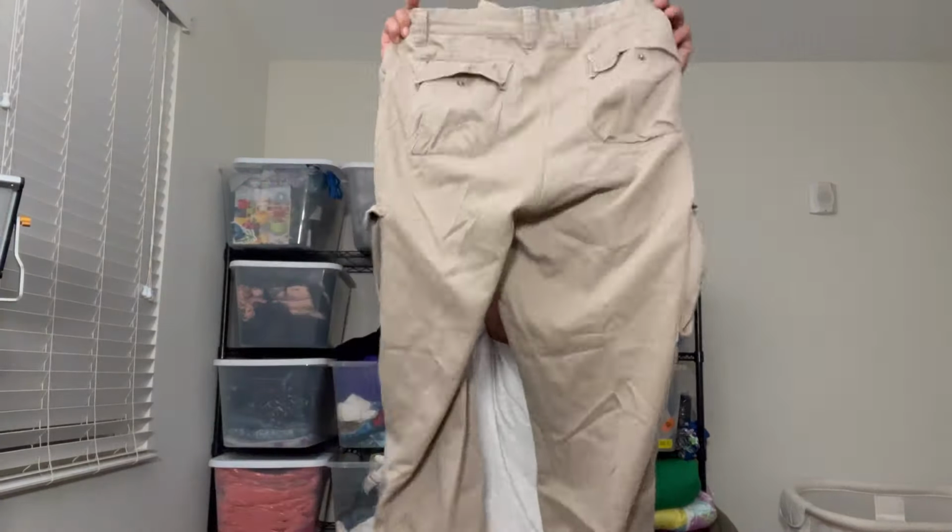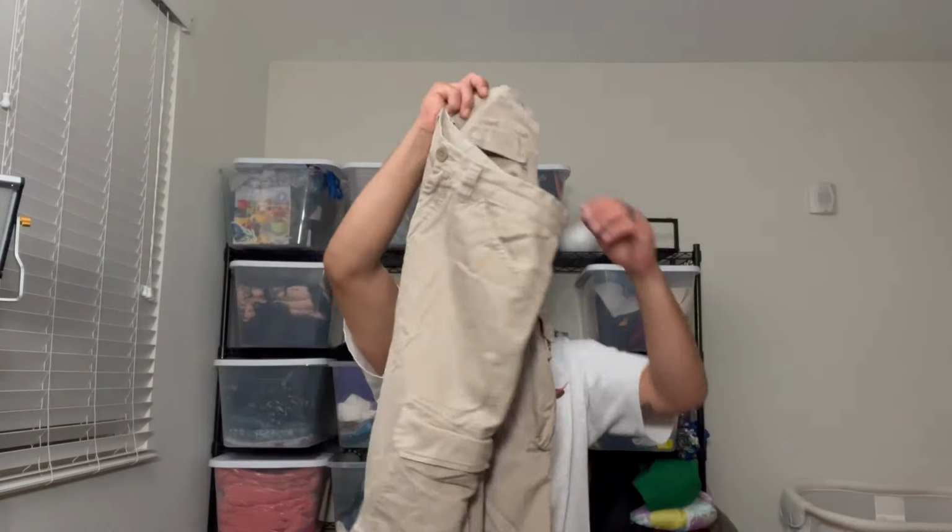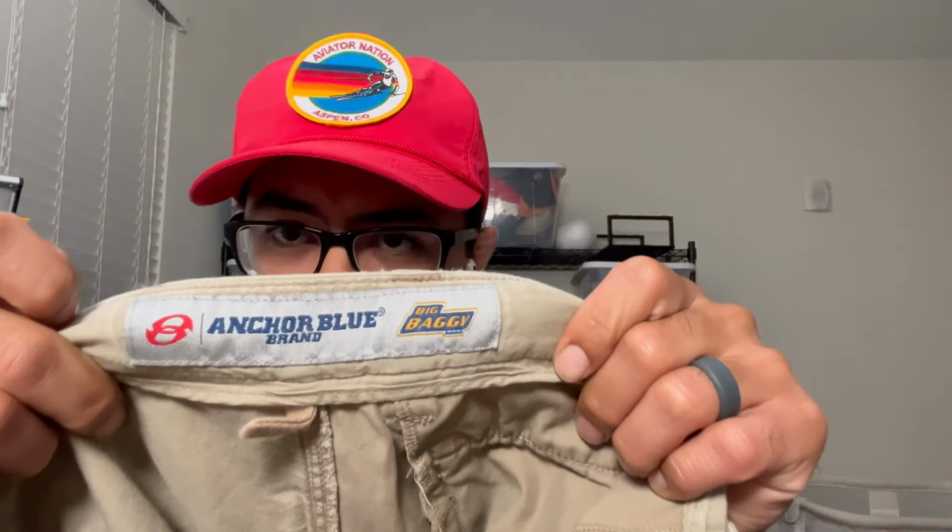We're looking for baggy legs. These are pretty baggy, not super baggy, but pretty baggy cargos. They are called Anchor Blue Big Baggy. Anchor Blue Big Baggy. So you want to look out for Anchor Blue. You want to look out for their baggy line. They have a couple different baggy lines, like variations of the big baggy, super baggy.